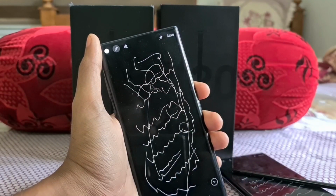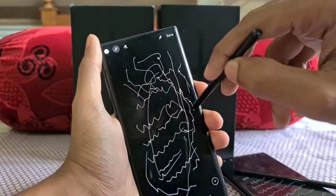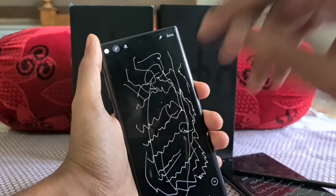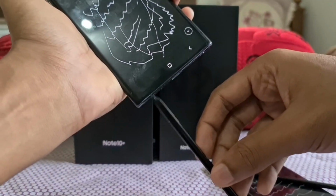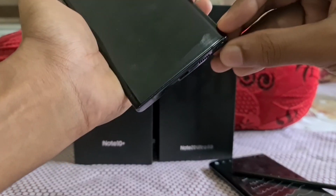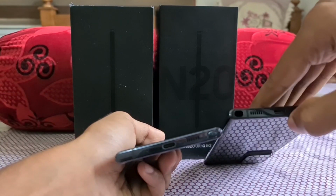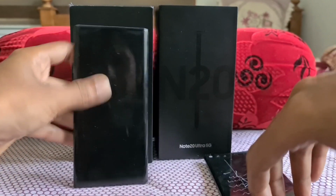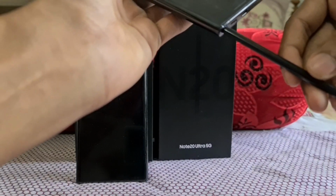It has a latency of 43 milliseconds, so that's the reason it feels a bit delayed. But in normal usage, if you're not a heavy fan of the S Pen, you could feel both are exactly the same. Then guys, regarding some features, the S Pen position is moved from here to here on the Galaxy Note 20 Ultra. So let's keep it over here, and our Note 20 Ultra over here.